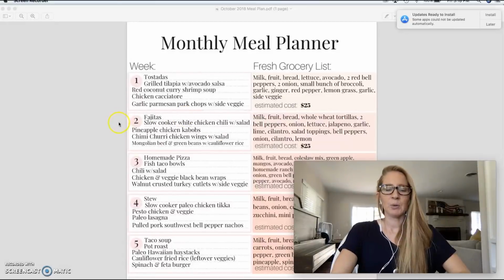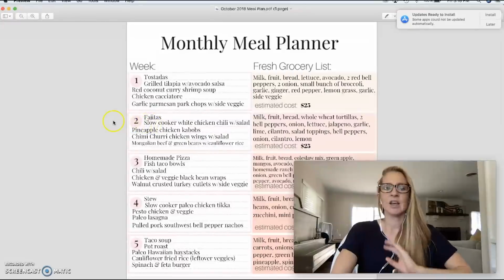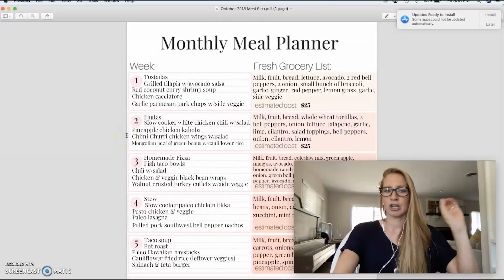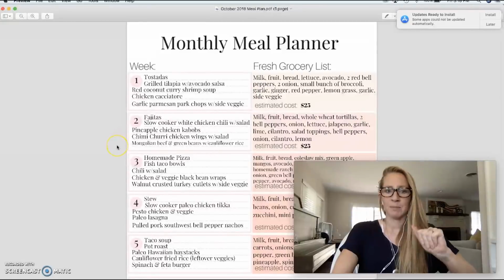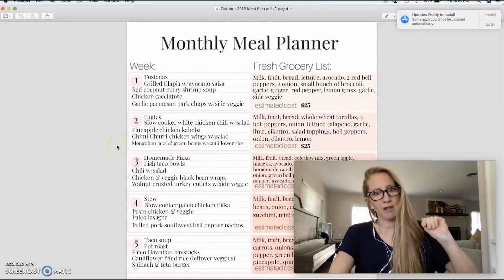Then week 2, we are going to be doing fajitas, slow cooker white chicken chili with salad, pineapple chicken kebabs, chimichurri chicken wings with salad, which looked amazing, and then Mongolian beef with green beans and cauliflower rice.